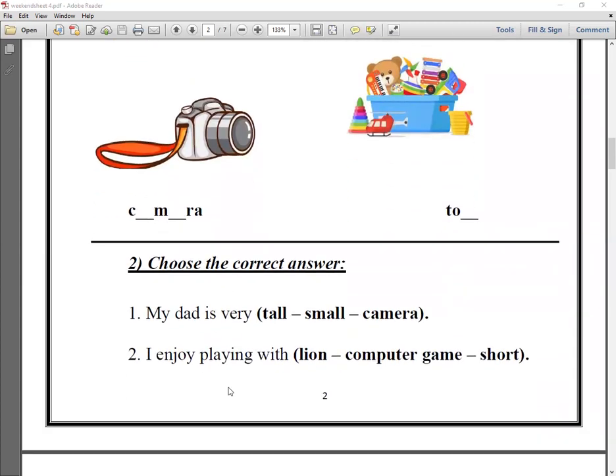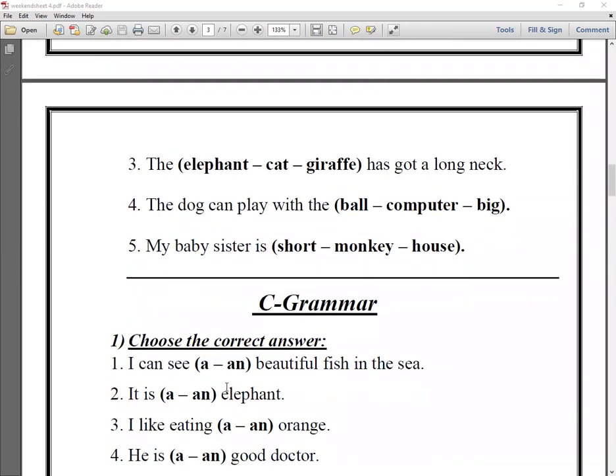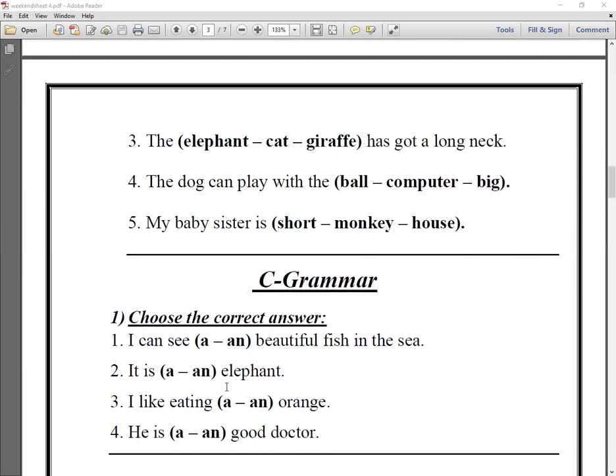Question number 2, to the correct answer. What are you going to do? You are going to read the sentence, make a circle around the answer. My dad is very tall. I enjoy playing with computer game. Number 3, the elephant, the cat, or the giraffe has got a long neck. The giraffe. The dog can play with the ball. My baby sister is short.